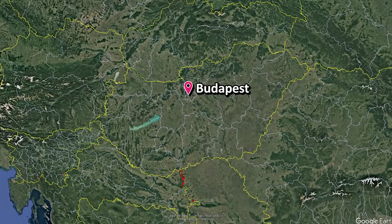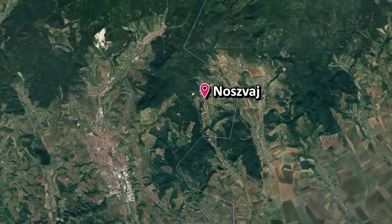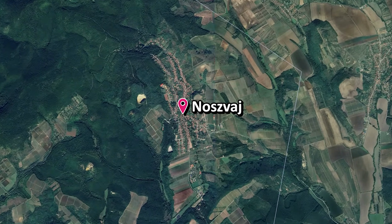For this weekend, we are heading to northern Hungary, to the village of Noszvaj in Heves County, which is nestled on the southern foothills of the famous Bükk Mountains.